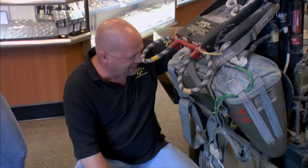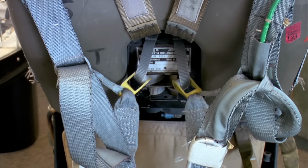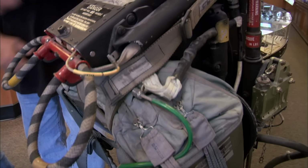Yeah, I think it's a little newer than that. Why do you think that? Because it looks like it's out of a jet or something. This looks way too high tech and way too heavy for something made in World War II. I'm not an expert on World War II ejection chairs, but looking at this thing, I can just tell you, it is not from World War II. Back during World War II, they cut weight on everything so they carried more bombs.